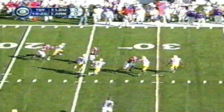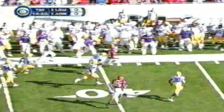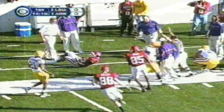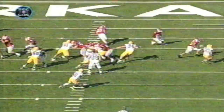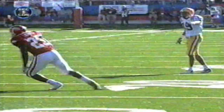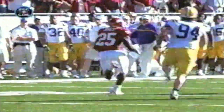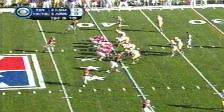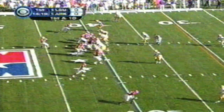Out of the gun, they hand it off to Felix Jones. He's got a lot of room. Jesse Daniels can't make the tackle. LaRon Landry. LSU, 35 yards last year, 40 on the first play. That quick motion that Gus Malzahn, the trademark of this offense, quick motion, quick handoffs, and wow, did they get outside. Nice first play.